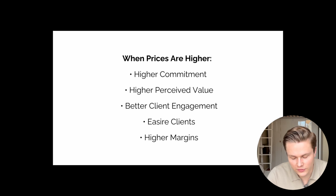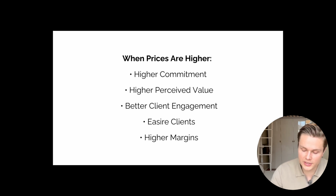They perceive that the value is higher. They are very engaged. Also, highly committed clients tend to be easier, and the margins are higher. And the type of service that you can create for your customers is of higher value. So these are the reasons for charging premium prices.